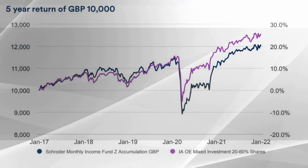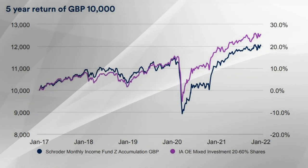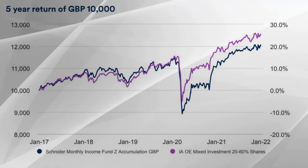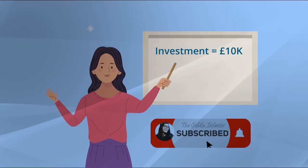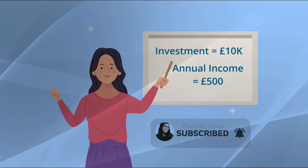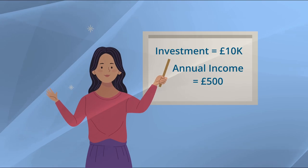If you want to quickly check out the performance, you can see that it has a total return of roughly 20% over the last 5 years. So with a 5% income, you can basically expect to receive roughly £500 per year from £10,000 invested, which equates to roughly £42 per month.